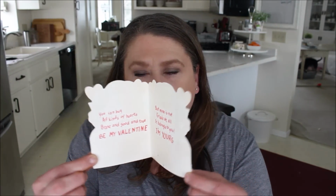And then this next one was $2 as well. And this little girl just spoke to me with her little freckles. I just thought this was super cute. And it says, I want you for my Valentine. This one's actually a card. It opens up all the way, which you don't see all the time. Normally it's just kind of one-sided.